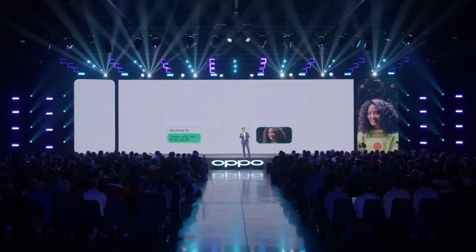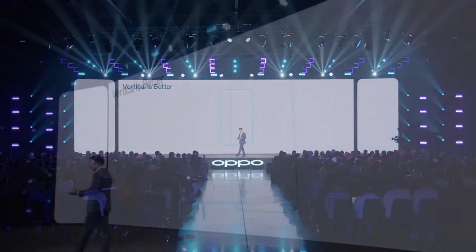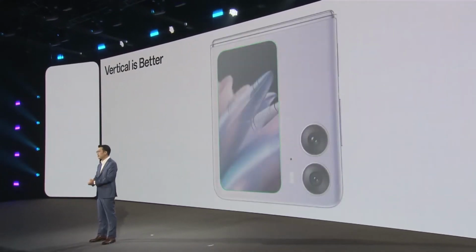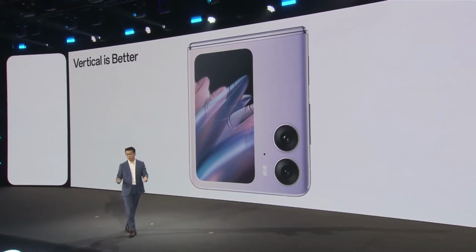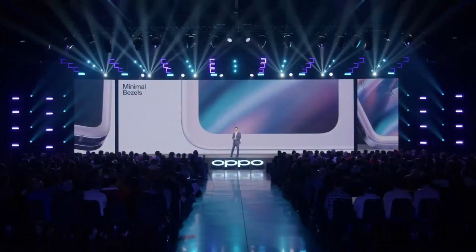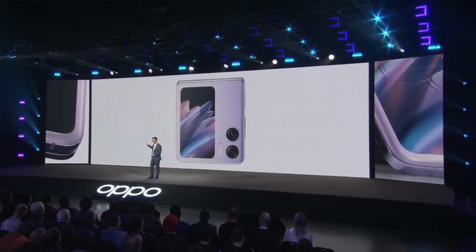So the first key learning we had is that in order to design a truly useful cover screen, it needs to be vertical instead of horizontal. Then we want to make it as big as possible because you can simply see and do more with a bigger screen. To do that, we tailor-made a special OLED panel by minimizing the bezels, giving you an almost all-screen look. So not only is it easier and more intuitive to use, but it also looks fantastic. Let's take a look.